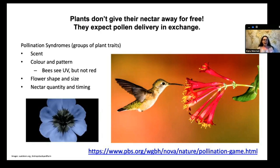It could be an ultraviolet pattern on that flower, which I've shown in the bottom left-hand corner of the screen here. This is what a flower would look like under ultraviolet light, but that pattern might not be able to be seen under regular light, and yet bees can see that.